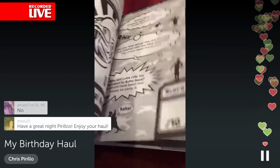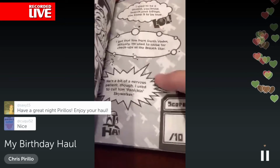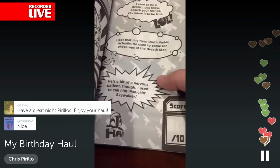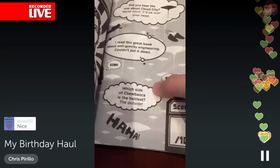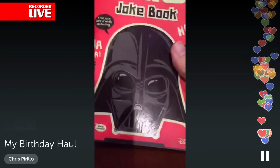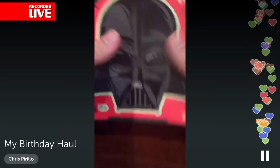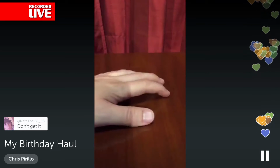There's one in here like, why did the Ewok fall out of the tree? Because it was dead. And that's a very Chris Pirillo joke. Yeah, which side of Chewbacca is the hairiest? The outside. Ben Kirk and his family are amazing. I love this so much. I don't think I'm going to memorize all the jokes, but I will certainly be keeping it in my collection.